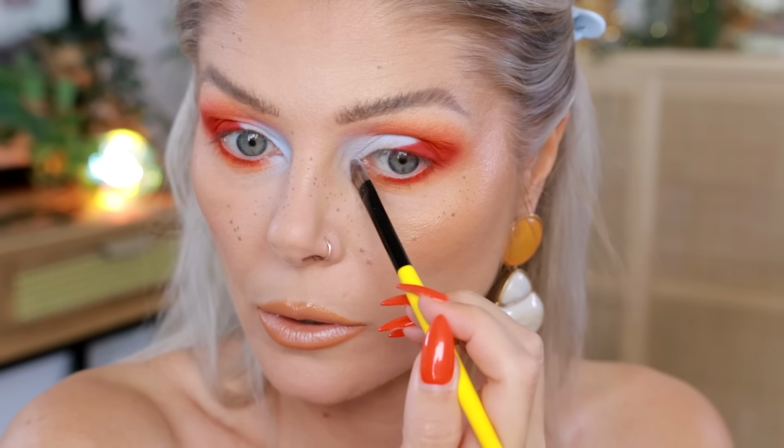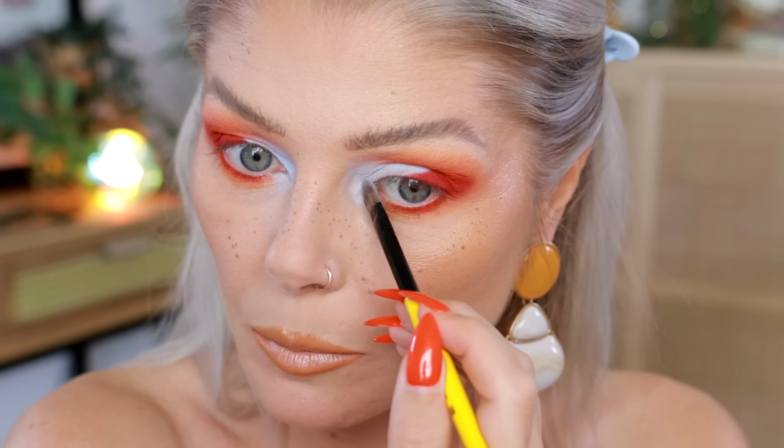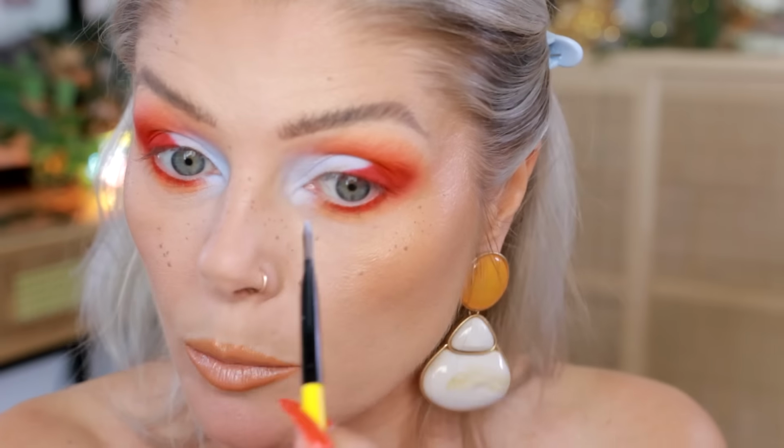Even my nails are matching. This is just really, really gorgeous. I think this looks so cool. I'm thinking a little bit in the inner corner, meeting up on the lower lash line. I think that looks so cool. Should I keep this and maybe do a little red in my inner corners? That would be so cool.